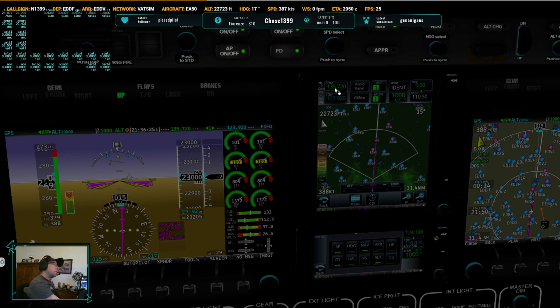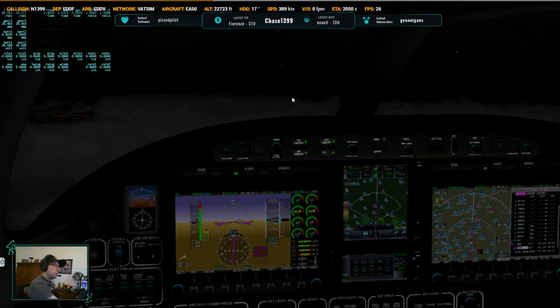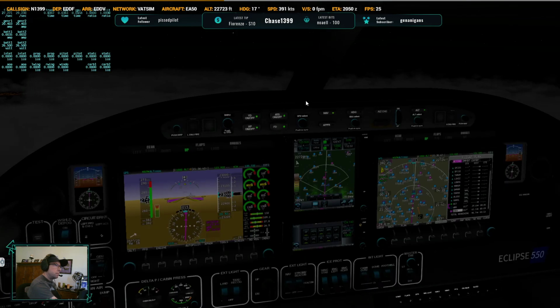Okay, so now I'm on Bremen radar. Thanks again, Gizmo, for telling me ahead of time. Bremen radar, November 1399, flight level 230. November 1399, Bremen Low, identified. Expect ILS 27 left. Plan for ILS 27 left, 1399er. All right.